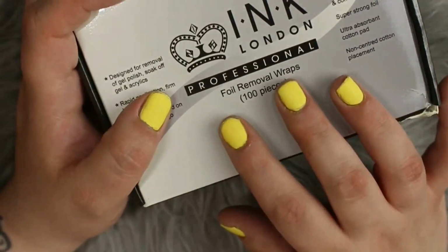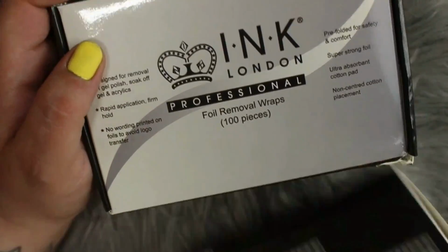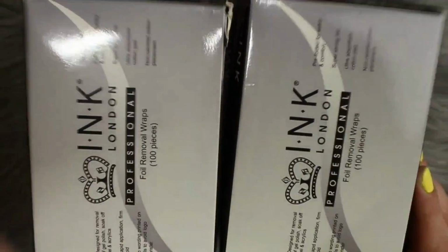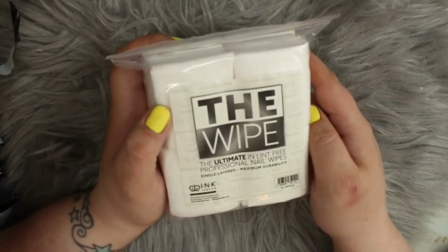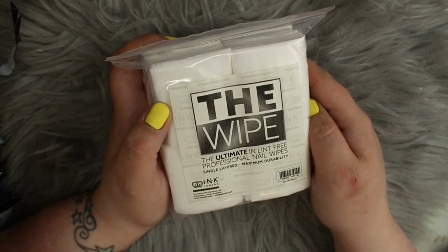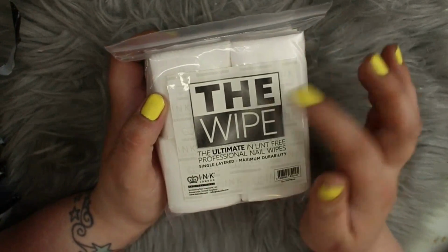And then I also got some foil removing wraps. Again, I don't use these in my own home, but I thought they would be a great thing to add to my kit. So I got 2 packets of those. Again, super cheap, and you get 100 in each box. And then I also got some of these, the wipes. This is the Ink London's new lint-free wipes, so I went ahead and grabbed 1 packet of those.